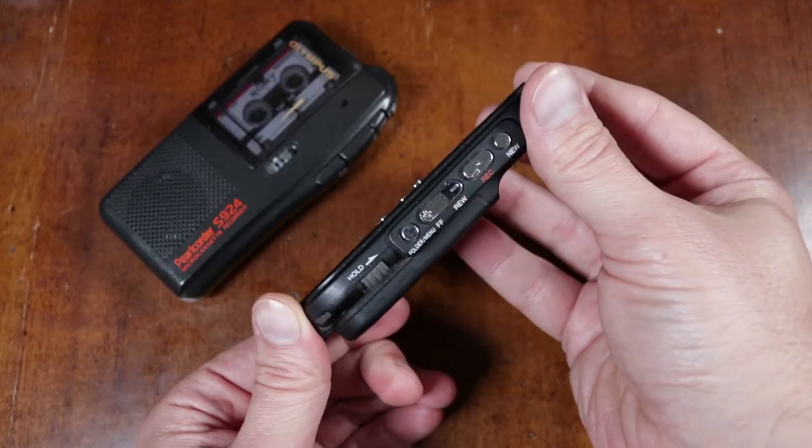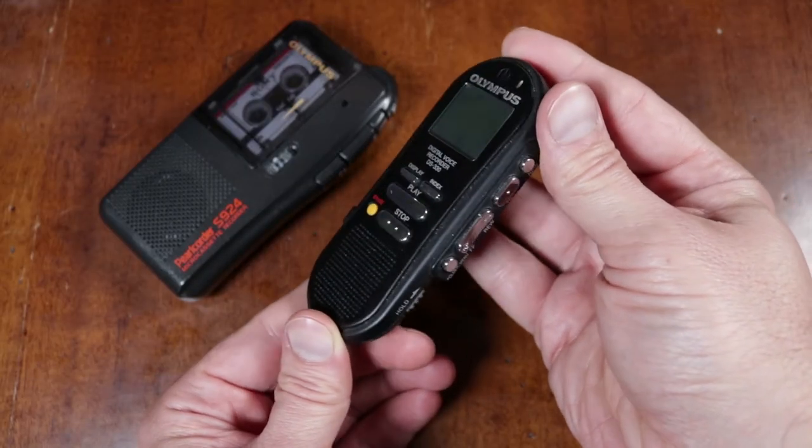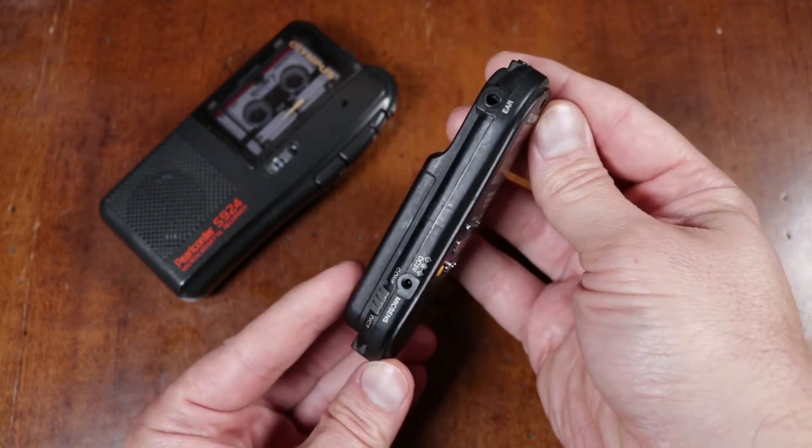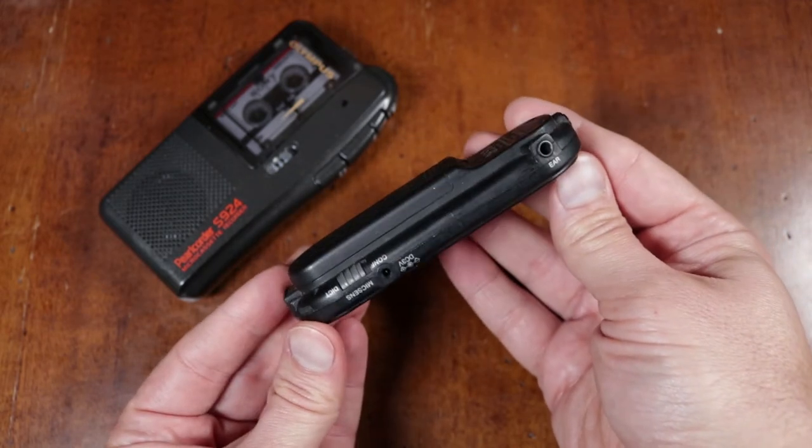Their small size is both a pro and a con. It makes the recorder much easier to conceal, especially if you don't have pockets, but if you need to get to it, it's much faster if you don't have to look at it when you're pressing the buttons.